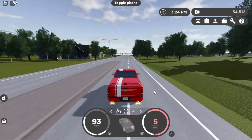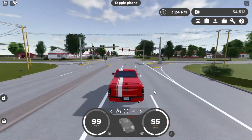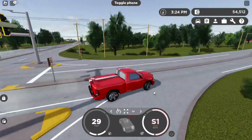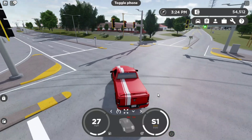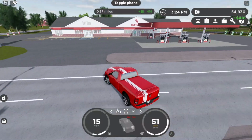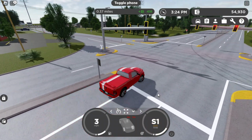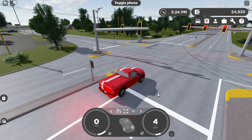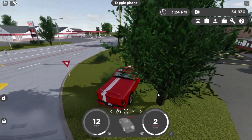I'm pretty sure this thing can drift. Let's quickly try doing a drift here. And yep, of course I failed. Let's try manual. Let's say I want to make a U-turn here. Let's quickly spin this whip around. Okay, let's just say I want to make a U-turn here. Can this thing do it? Is this the right whip to do it? Let's see. Yeah, this thing cannot do it.